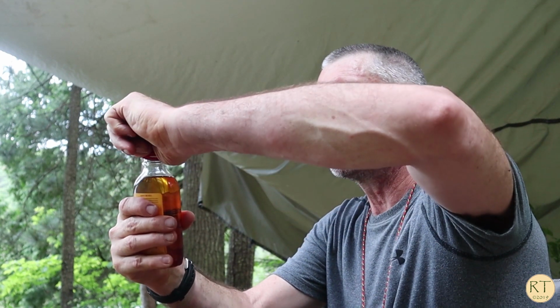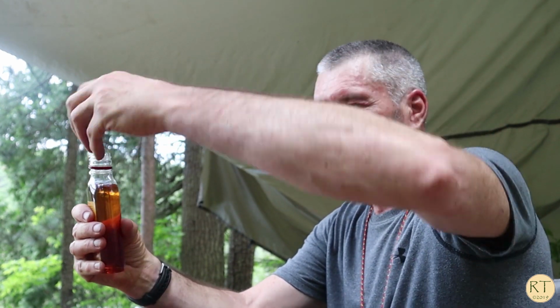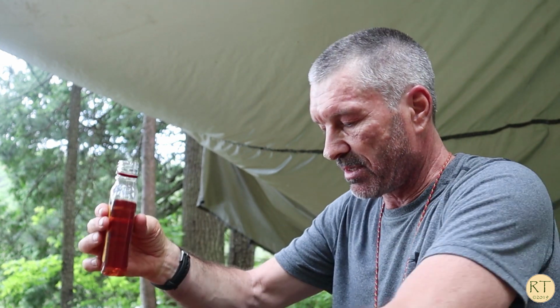I brought some Fireball with me. Cinnamon whiskey. It's like a sipping liqueur. I'm not going to drink too much of it, but I think it's time for a little nip. Just a wee dram to start off with. That's to celebrate hiking in here, getting everything set up.